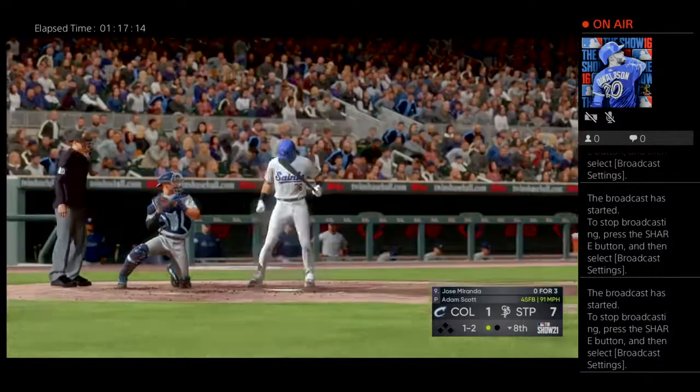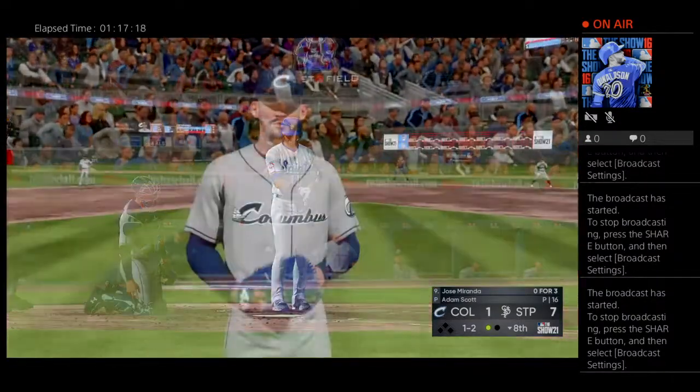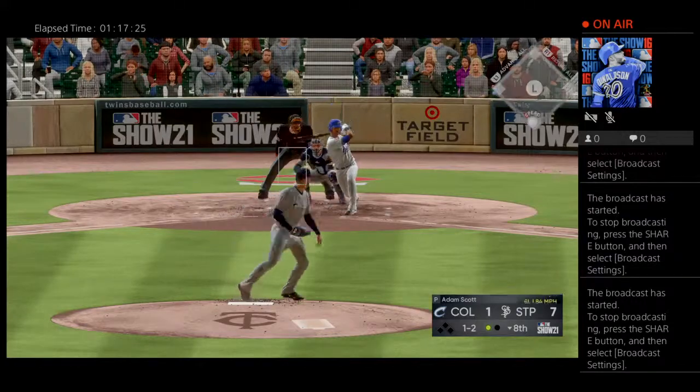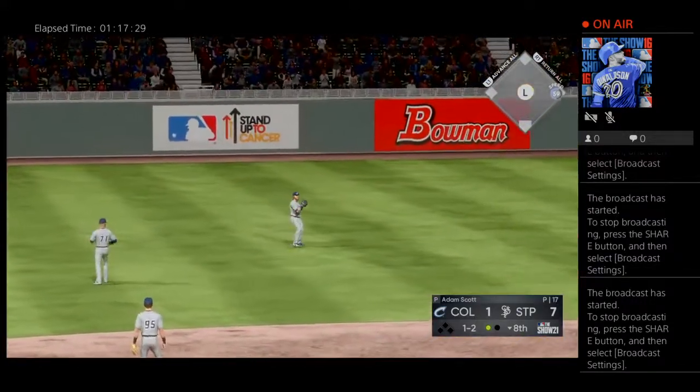That misses 1-2. Man, that's a good take there on that 0-2 fastball. Just missed. He must have a really good eye at the plate. Hit to third. Oh, terrible bounce, and it goes right by him.